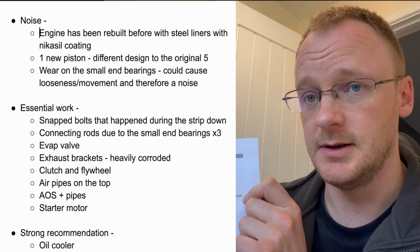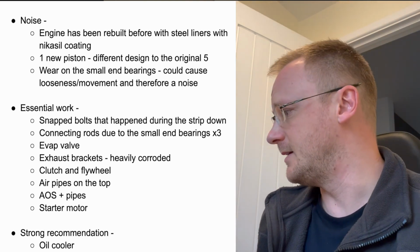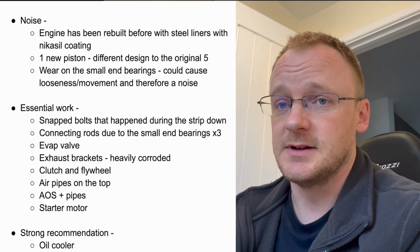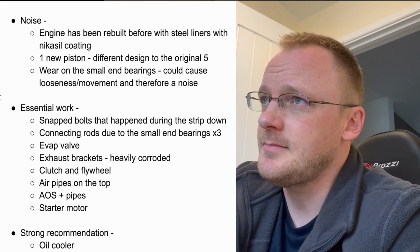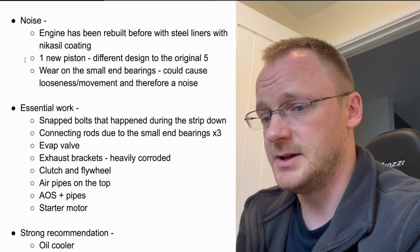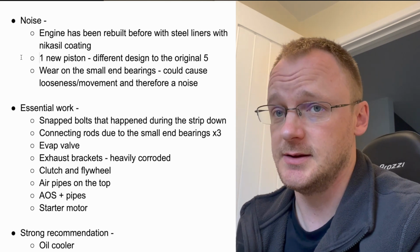In 2009, when the car had only done 30,000 miles, it says repaired damaged piston and relined engine block. I don't know what went on there or what caused that, but I know from talking to Hartech that the engine now has steel liners with Nikasil coating. They said they'd only replaced one piston. There's one damaged piston, and they only replaced one. They should have done all 6, because my car's a 1998 build, so quite an early car, and the piston part number was superseded very early on.